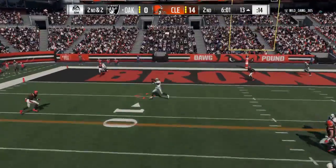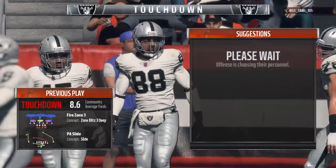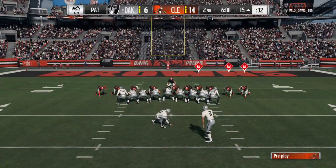He'll look to throw. His pass caught at the 4. And he is in. Touchdown, Raiders. Trey Burton, his 9th touchdown of the season. And the Raiders are back within a score.